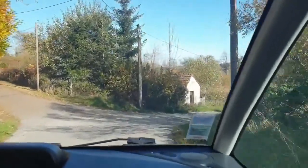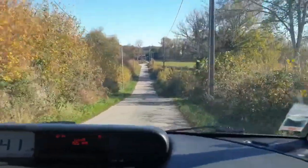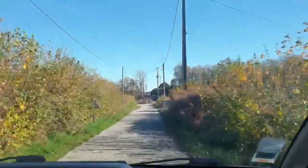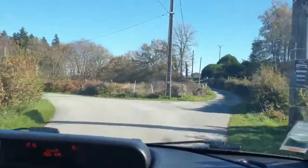So off we go to the supermarket. Whoop. So this is our little commute to the supermarket, and we're just going to go down our road and into the little village of... pronounce it right.